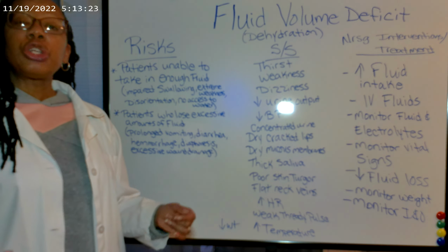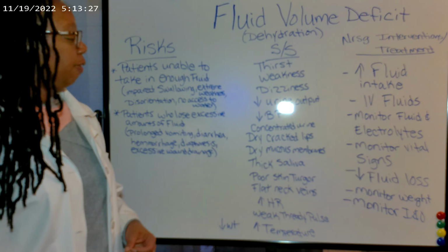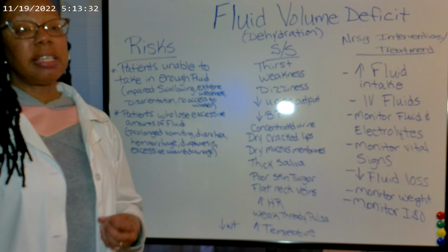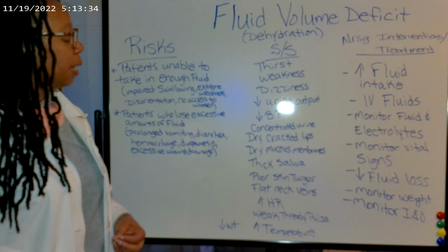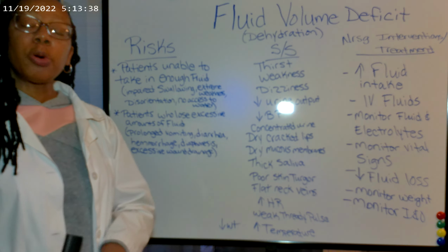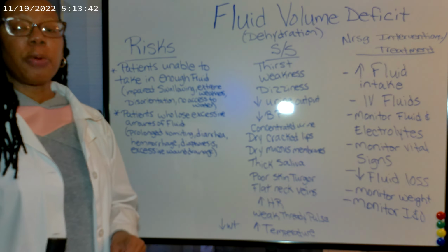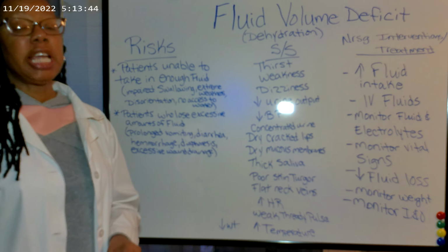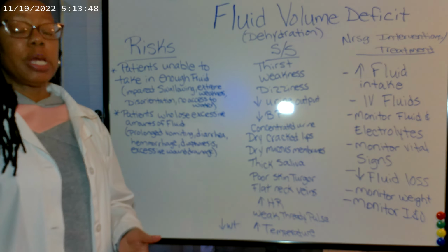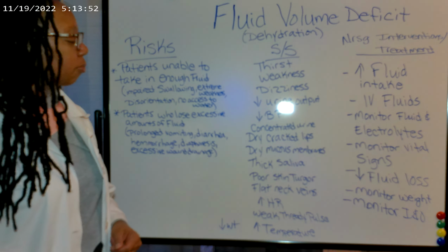Concentrated urine. Your urine is going to be dark and concentrated as a result of fluid volume deficit. Thick saliva can be an indication. Poor skin turgor: skin turgor is when we pull the skin up. It usually has some elasticity and bounces back pretty quickly. A person with dehydration, it's not going to bounce back as quickly, and so we call that poor skin turgor or delayed skin turgor.